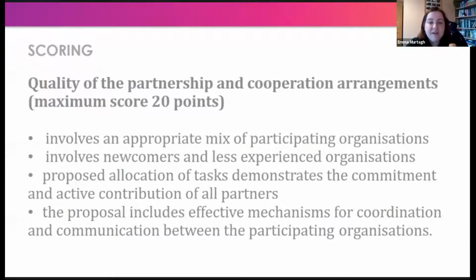The proposal includes effective mechanisms for coordination and communication between participating organizations. So that's just your kind of project management approach, that you've thought about the practicalities, like how are you going to communicate? What's the project language going to be? Are you going to use email? Are you going to use some kind of software like Trello or something like that? How often are you going to meet? What's the reporting going to be like? All these kind of structures.